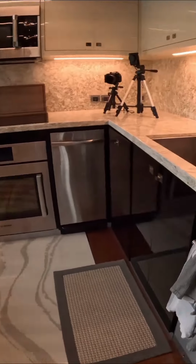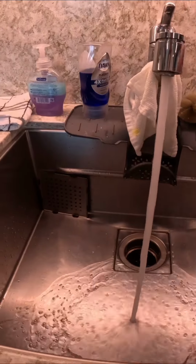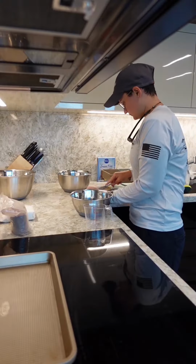I restarted my water pumps. Let's see if the pressure's back to normal. Success! Bye, little chef! I'm a chef on a yacht, but I hate baking.